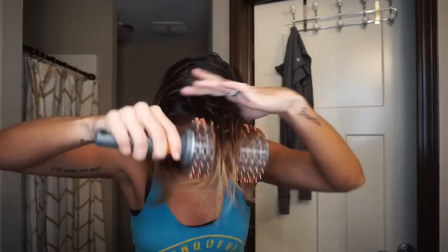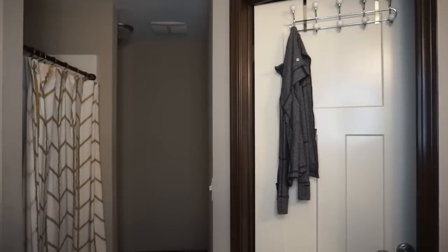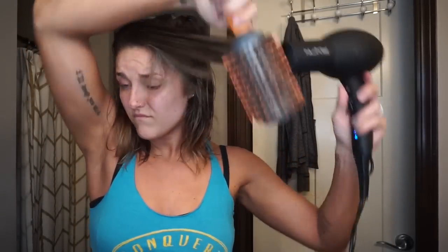So, I'm taking this big round brush, and this is constantly what I use for my hair. It's literally the only thing that helps. I love the big round brushes compared to the smaller ones because it gives you that much more volume. So, I put my blow dryer on medium heat and also medium airflow.